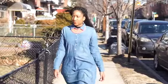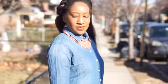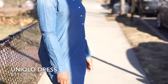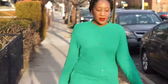The next item is this denim shift dress from UNIQLO. I layered this dress with some leggings, black over-the-knee boots, and I wore a black sweater underneath. The last item that I have is this green blouse from Forever 21. The thing that I love about this blouse is the gold detailing on the buttons. I saved this piece for last because it does have missing buttons, but it's nothing that I can't fix by going to the garment district or just purchasing buttons.